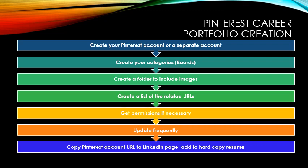Update it frequently. You want to keep this up to date, just like your resume, as you would your LinkedIn profile. You want to make sure that it is current. Copy your Pinterest account URL to your LinkedIn page, and then you can also add it to your hard copy resume. So when you've created this Pinterest board, you can obviously save the URL from that board that is your career portfolio creation, and you can include it on your LinkedIn profile.